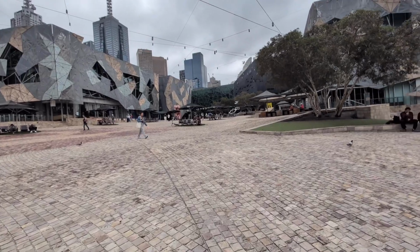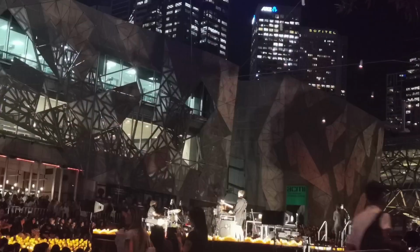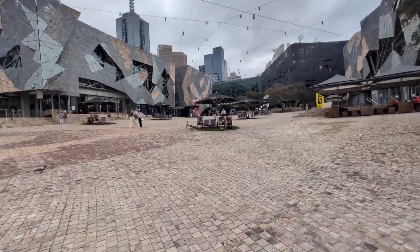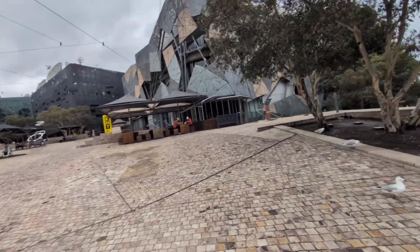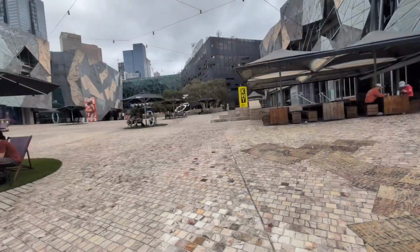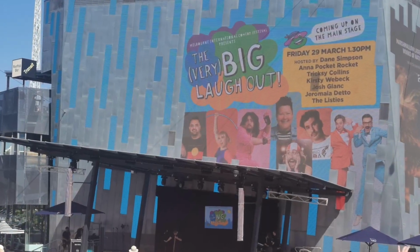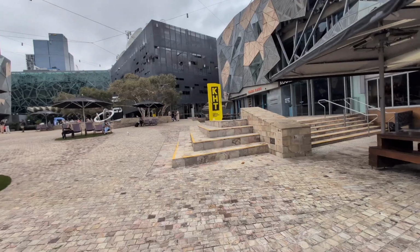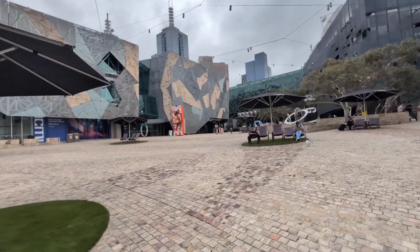So they put seating in this area when there is an event on. You see there's some seating later, but they put a lot more. There's usually food trucks. There have been Indigenous art exhibitions I've been to here. It's a really great public space. I wish more cities around the world would create this kind of public space where you can really get to enjoy things and it's free.